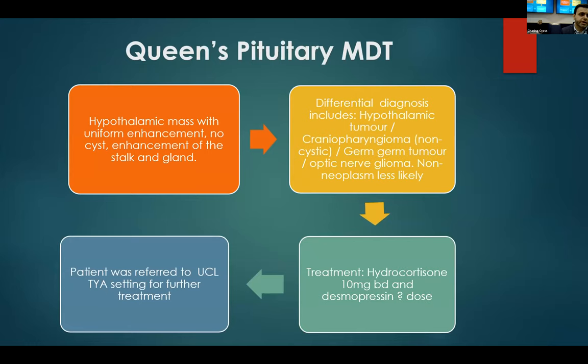Queen's Hospital is the local MDT for us. The impression in the MDT was that it's a hypothalamic mass with uniform enhancement, no cyst, and no enhancement of the stalk and gland. The differentials included hypothalamic tumor, craniopharyngioma non-cystic type, germ cell tumor, and optic nerve glioma, and it was also mentioned that non-neoplastic was less likely. At this stage, he was kept on hydrocortisone 10 milligrams twice daily and desmopressin intranasally 10 micrograms twice daily. In that MDT, because of his age, it was suggested that he be referred to a teenage and young adult setting for further treatment, and he was referred to UCL Queen Square for that.